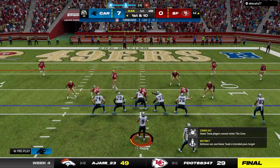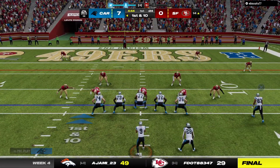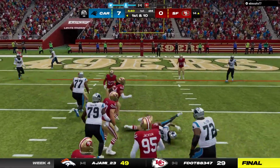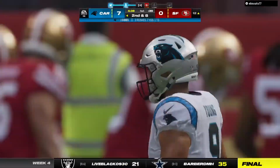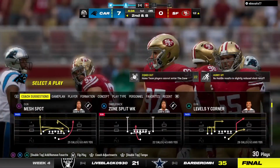Here's a 1st and 10 at the 14-yard line. Straight ahead with Gibbs here. And he'll fight his way down right around the 12. 2 yards on the pickup there. It'll be 2nd and 8.